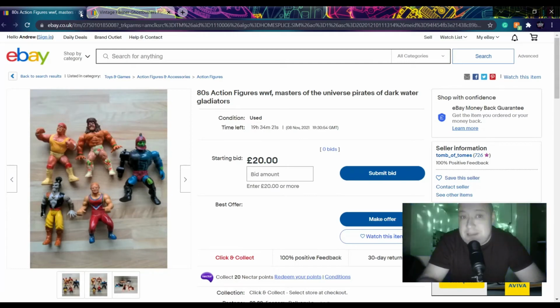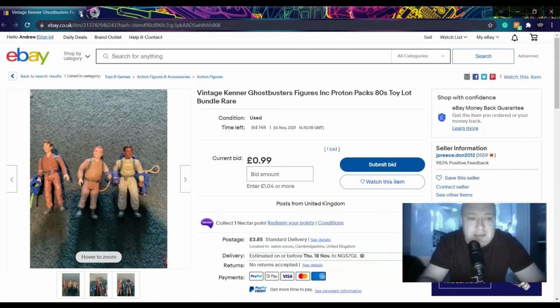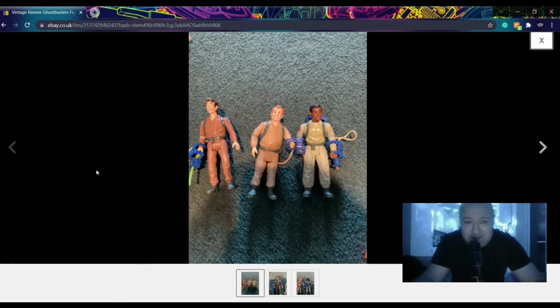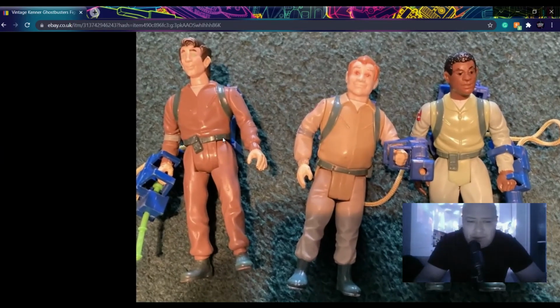But I'm going to make myself happy by ending this particular little trawl through the joys of toy hunting on eBay by looking at these. 6 days, 14 hours left. I'm really tempted by this, even though they are incomplete and there's only 3 of them. Although, I've just realised it's Afterlife. There's no Egon. Oh dear. That makes me sad. But so we've got Peter Venkman with no eyes. We've got Ray Stantz and we've got Winston Zeddemore.